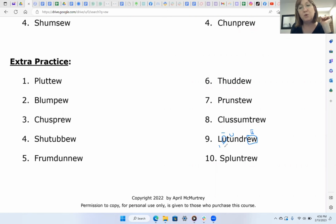So, u, t, n, d, u. Now, since it's longer, I'm going to go one at a time. Lu, lute, luta, luton, lutund, lutunder, lutundru, lutundru. Make sure you get this R when you pronounce it. That's going to be the letter that's going to be tricky to grab onto. Lutundru.